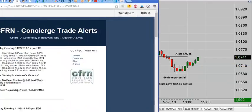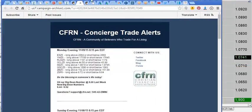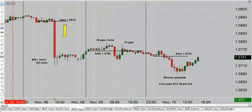Last night on the euro, the alert said consider being short below 107.45. We dropped 66 ticks times $12.50 per tick per contract. So if you go 66 times 12.50, that gives you $825 per contract. That's what this trigger and this move was worth.